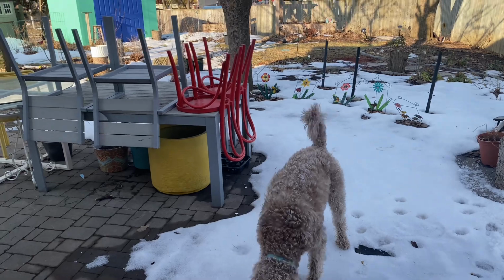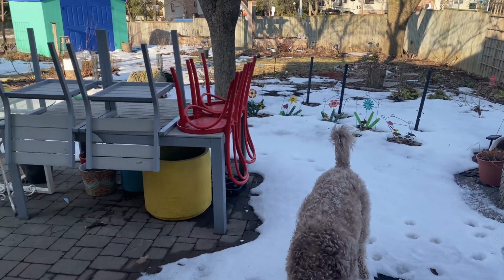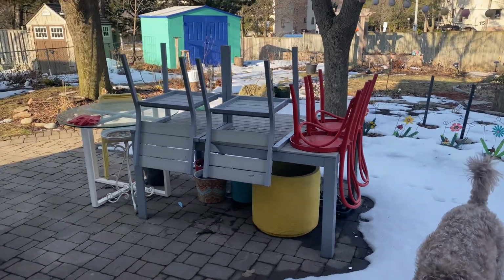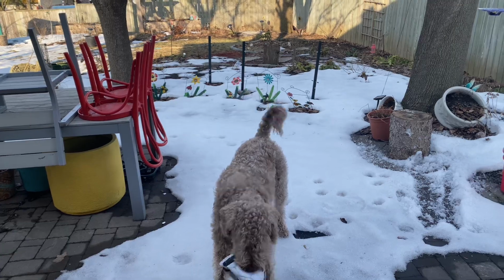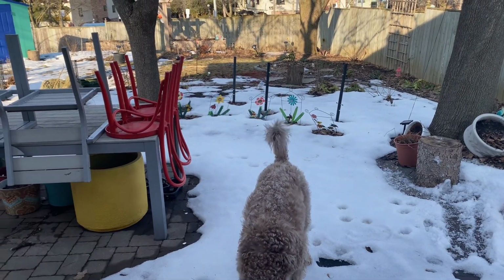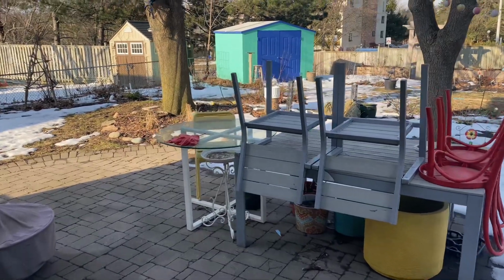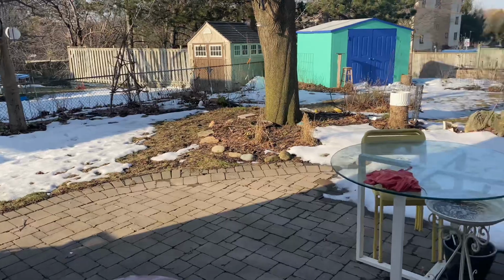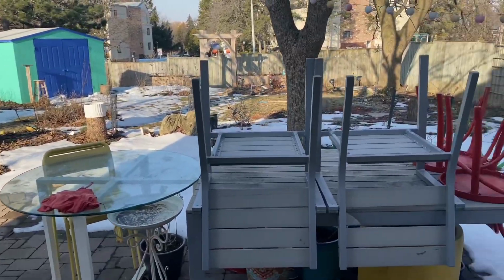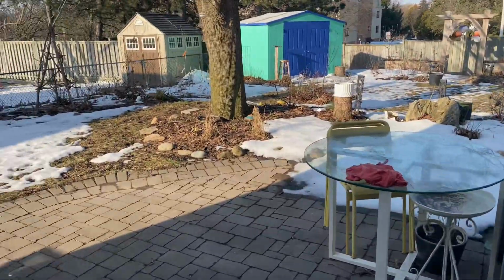I'm super excited to kick off the spring season, and I'm coming out here in my backyard this morning just to assess and see what's happening and what needs to be done. There's lots of jobs to be done in the backyard. As you can see, we still have some snow cover which is slowly melting. This week is supposed to be positive, so the snow should hopefully melt by the end of the week.